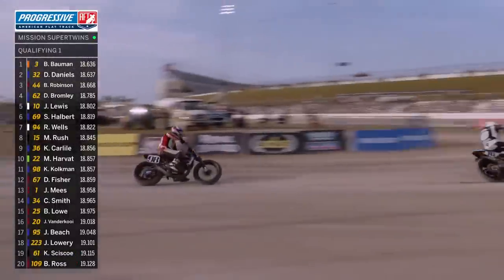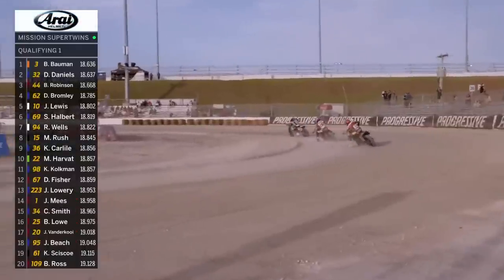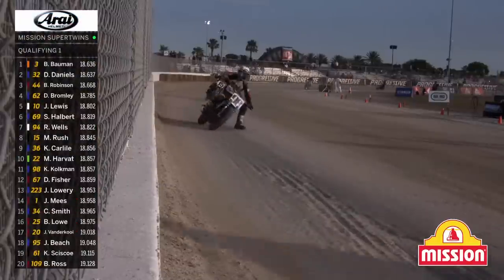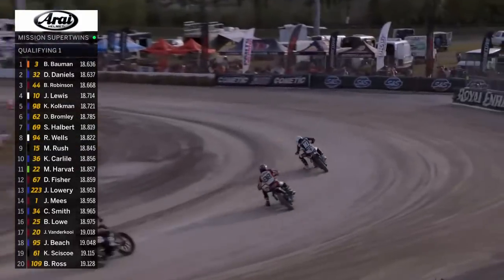Let's see. Lowry up to 13th. Johnny Lewis is at 4th. Kolkman moves up to 5th.